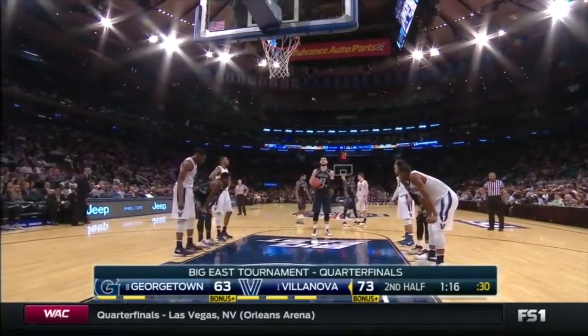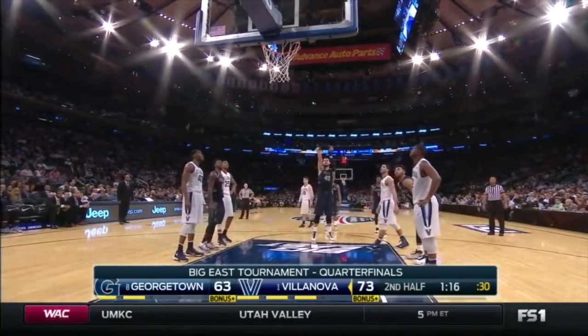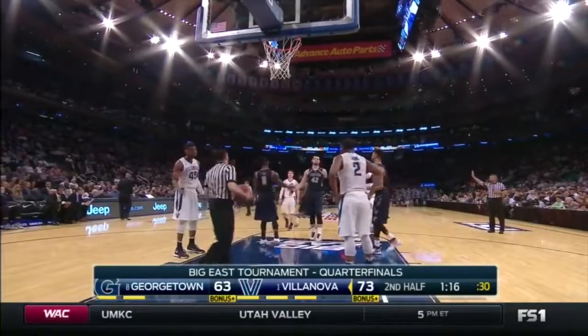Hayes at the line. 2 of 5 at the free throw line today. He's got 12 points, 9 rebounds. Now 2 of 6.